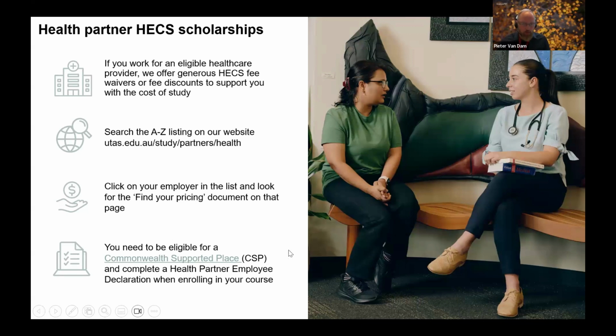And then scholarships. All our courses under the advanced practice banner are provided under Commonwealth supported places, but on top of that, you are also eligible for a scholarship if you are working with one of our industry partners. We have many industry partners within Australia, and there is a pricing document online as well, and normally we will provide a reduction of 50 to 60% of the student contribution. So if you go to the website and look up your organization, you can find out the exact price of the course.